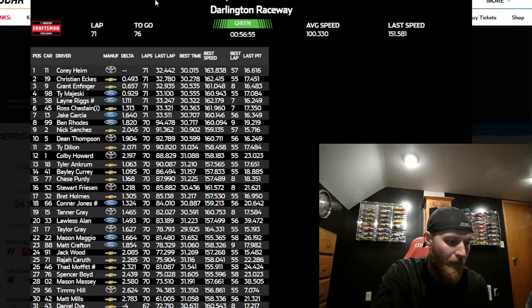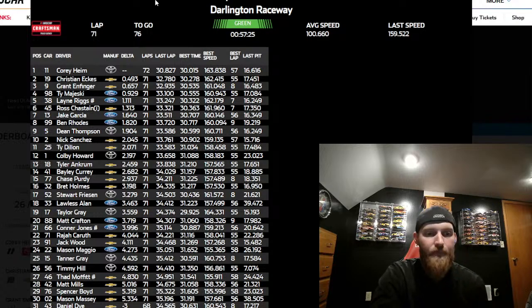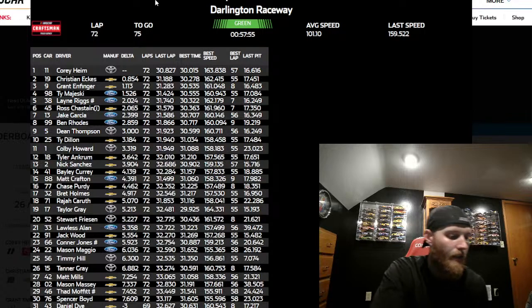And Matt Crafton is humming on those 4 fresh Goodyears, trying to get himself some stage points. One of the drivers on the bubble, on the inside of the cutoff line for the playoffs, but still around the bubble. Daniel Dye, who was the first driver outside of the cutoff line coming into the night, having that issue under green flag conditions late in stage 1 while running in the top 10 nonetheless. He was battling for 8th at the time. So no stage points for Dye in either stage today. He's got no chance of getting back on the lead lap for the end of stage 2 now.